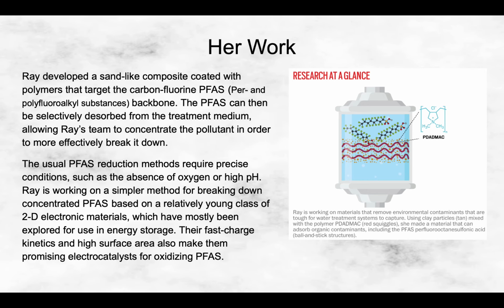The usual PFAS reduction method requires precise conditions such as the absence of oxygen or high pH. Ray is working on a simpler method for breaking down concentrated PFAS, and this is based on a relatively young class of 2D electronic materials, which have been explored for use in energy storage. Their fast charge kinetics and high surface area also make them promising electrocatalysts for oxidizing PFAS.